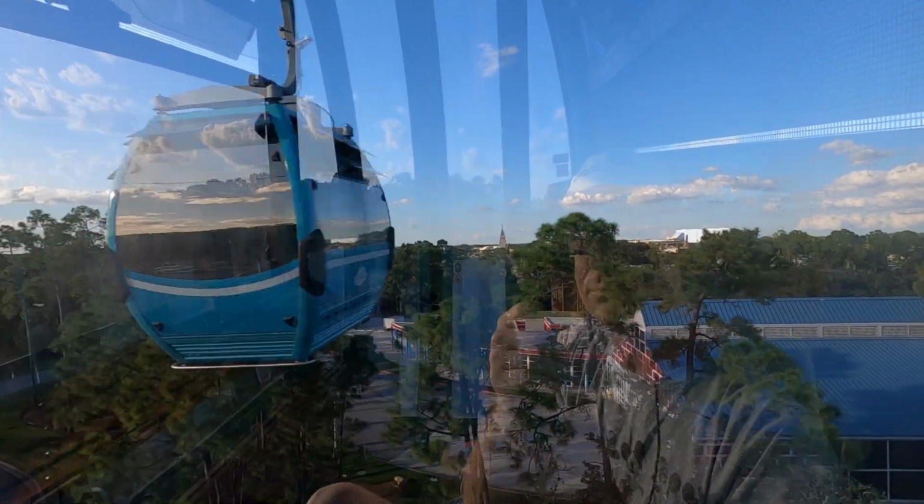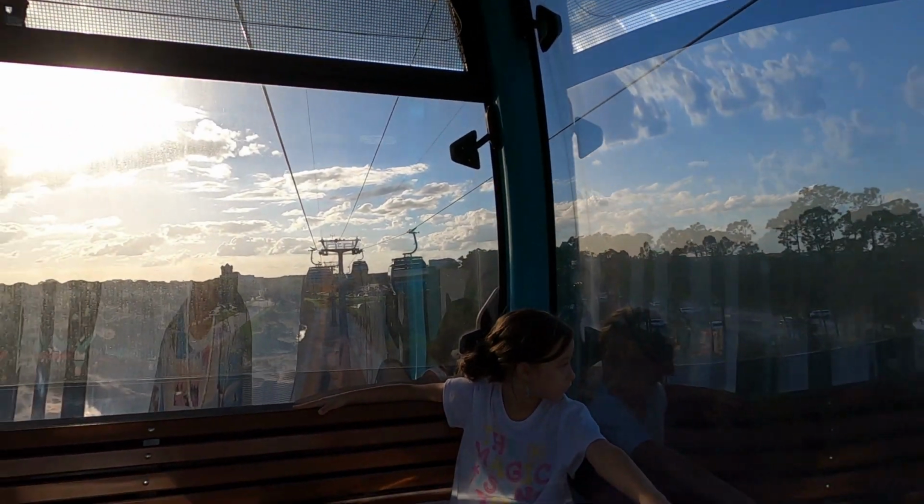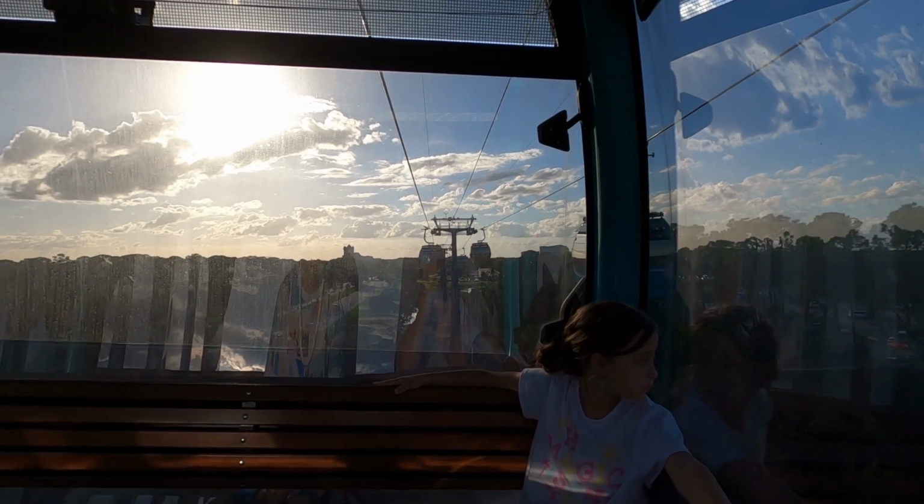Kind of like a cheese wedge in the back, that little pyramid over there with the top kind of broken off a little bit. That right there, you got the Land, you got the Living Seas, you got everything back on the other side there. So definitely get your way over there, check it out. They got the new Moana section opened up. There is a lot of construction still going on over there, guys.